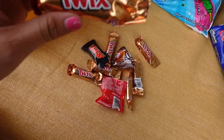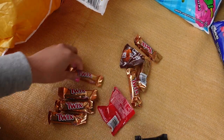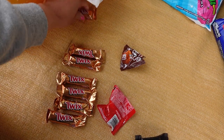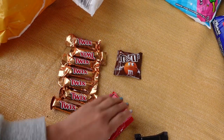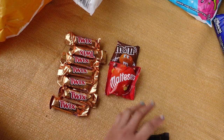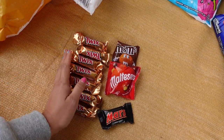So, ang laman ng Twix, itong Twix. 1, 2, 4, 6, 7, so we have 7 Twix small here. Then we got 2 M&M's. 1 M&M's and 1 Maltesers. And then 1 Mars. So ayan yung, I think $10.